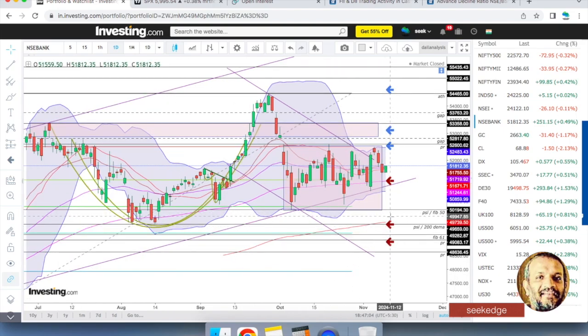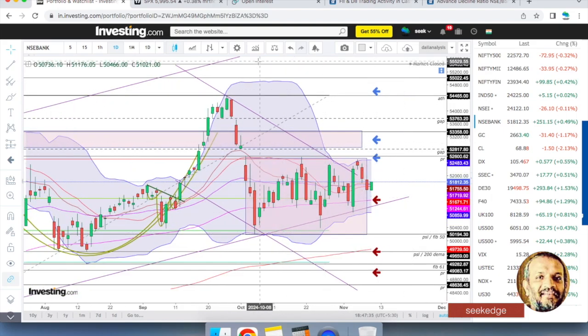On the downside, the supports would come in. The major one would be the previous swing lows at 50,200, but the Fibonacci 50 retracement level is also there. If that is breached, it has to find support at 50,000, and if 50,000 is also breached, then the 200 exponential moving average at 49,740 is the next support. If that is also breached, then you have the Fibonacci 61 coming in at nearby levels of 49,300. So that's the support and resistance of the Bank Nifty.